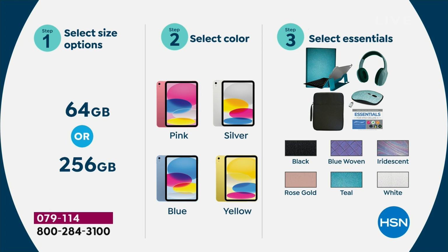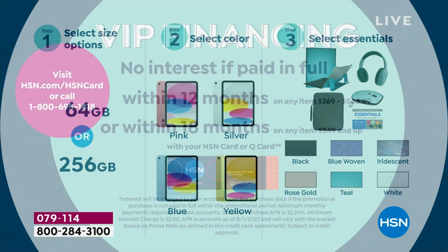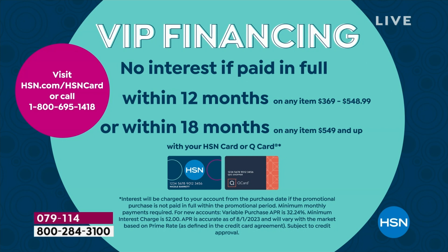What I love is if you go for the 256 gigabyte because we are quadrupling the memory, but we are not quadrupling the price. The difference in getting home the 64 gigabyte and 256 gigabyte, if you do VIP financing, it is $34 to get home the 64 gigabyte, right? And it is $43 to get home the 256. So you're talking, what, $10 to quadruple the memory. I think that's so fantastic.